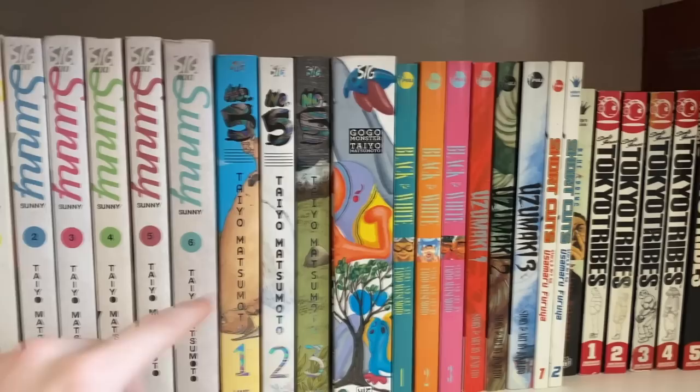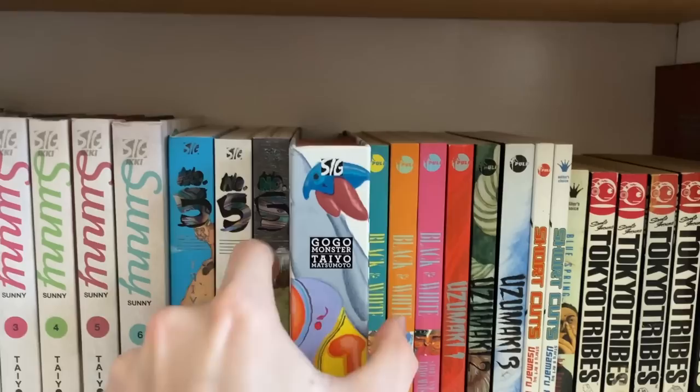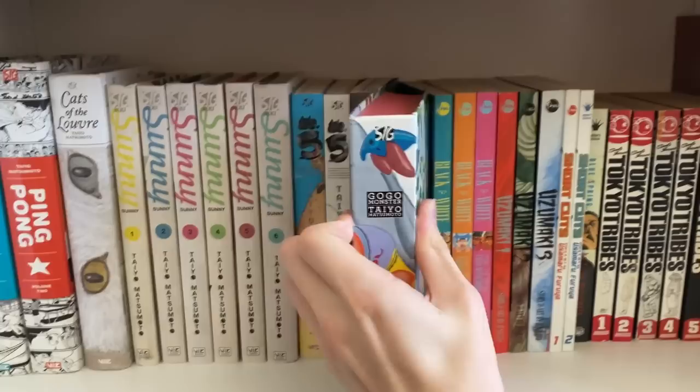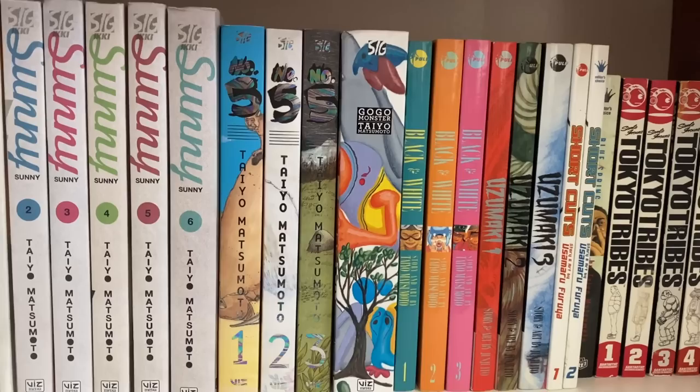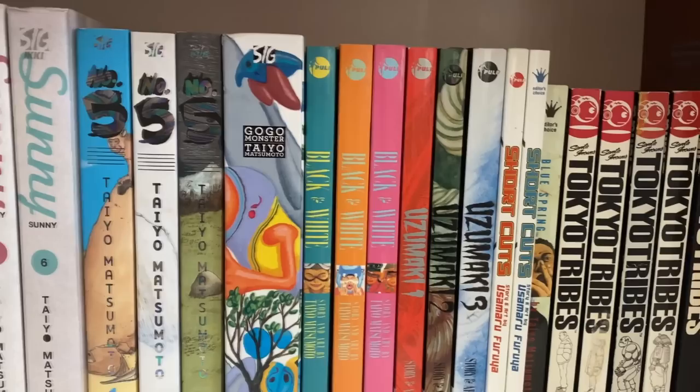Next to that, we have Go Go Monster, probably the most beautiful book in my entire collection, with these beautiful pages and the pattern on there, just the wraparound colors and the mural on it are amazing. Again, really strange, really unique, and I enjoyed it quite a bit. I'll have to reread it just because it's been a while, but it's definitely one of the most unique things that I've ever read.